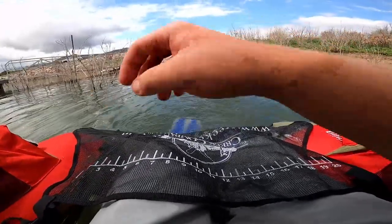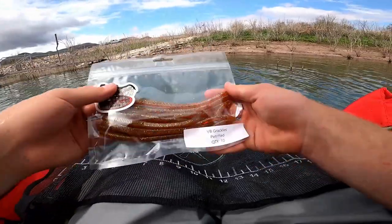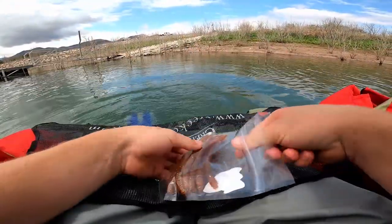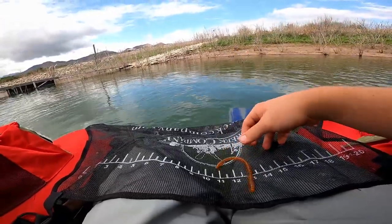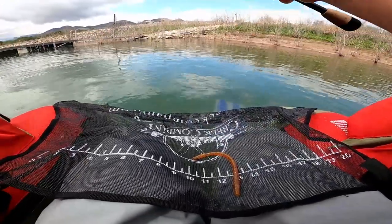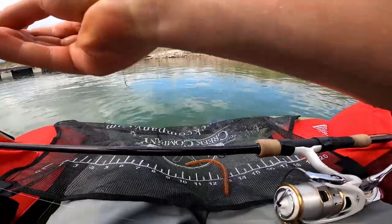Already, so I gotta figure out what Vulture bait I'm gonna throw first. I think I'm gonna try these VB Grackles in the petrified color first. What do you think, Pops? We actually got a yes. Now, up to you. So, I'm feeling confident then, y'all. Working the Texas rig as per usual. Oh, dude, it feels good to be back in a tube.